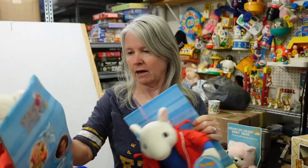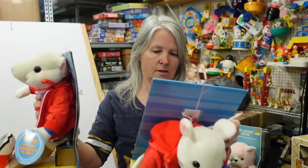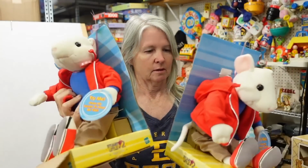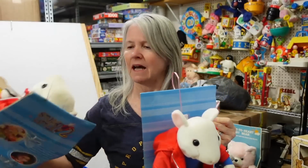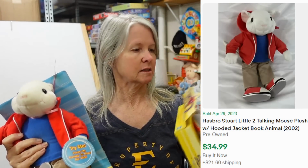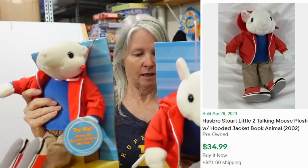So I think if I twist and turn enough, because it looks like they're still taped. So I don't know. Maybe 25 plus, but because they're new in the box, I don't know. They might be more.